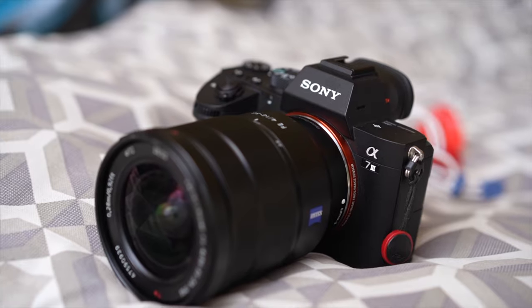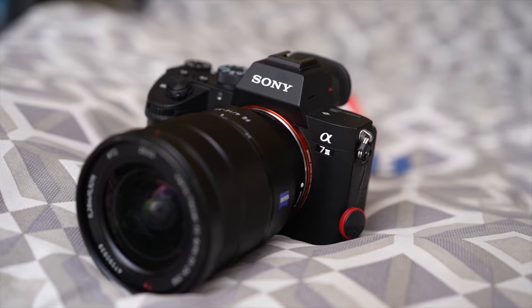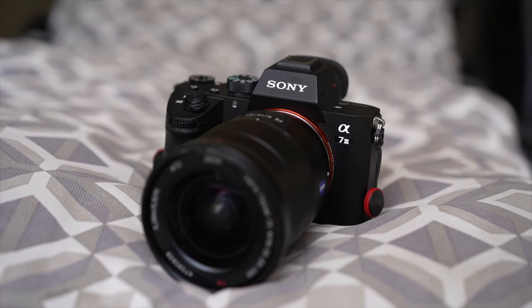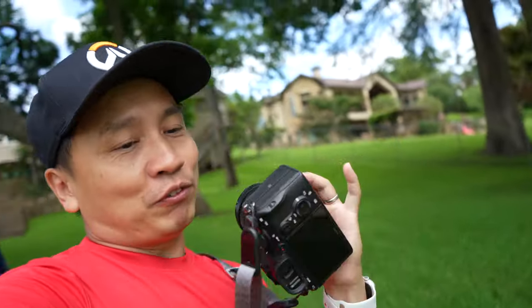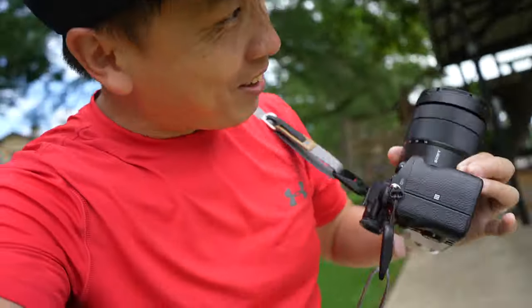The A7iii, of course, everyone knows about the A7iii. This is like Sony's super duper cheap full frame. I call it cheap because there's a lot more expensive versions out there. There's the A7C, which is what I'm shooting on. There's the A7S3, which is like $4,000. Anyway, this is the cheapest full frame that Sony has, and this whole package right here costs about $3,000.